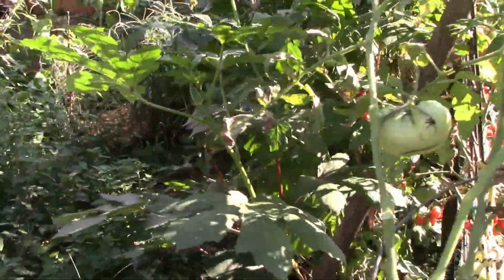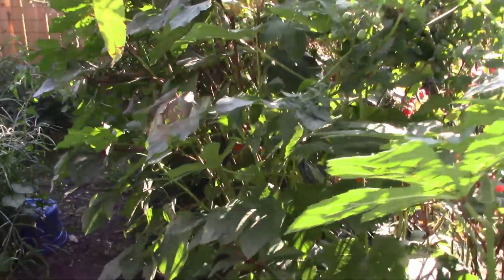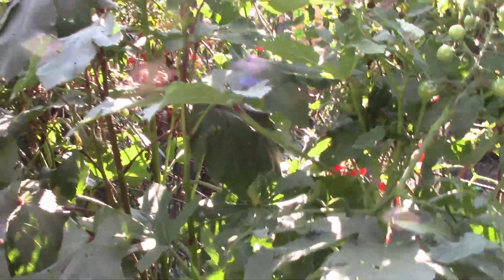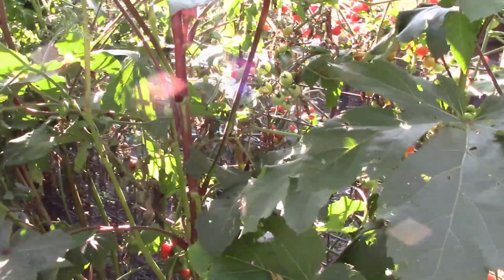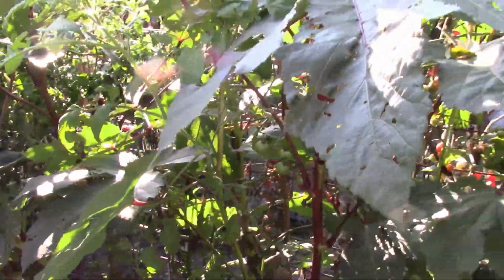And then coming around to the opposite side of the very same goat panel, I planted okra, and I do know that I planted this okra too close together. But last year, after a little experiment that I did, I discovered that okra can be planted a lot closer together than what the package says. And it still produces and does just fine.